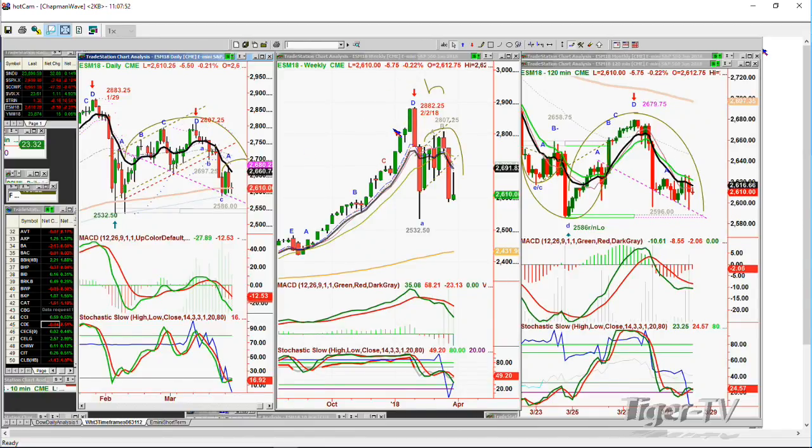The H pattern in the weekly chart is what we're looking at here. Made a peak D in the 120-minute chart as well. D in the daily twice. D in the weekly. D in the 120-minute chart yesterday at 2679.75. That big rally that went up and then plunged to the downside. And now we've been testing this down. Chapman wave inside wedge target line, target support line. And it's held it so far.